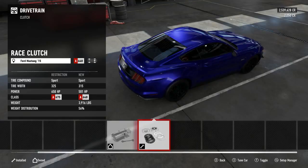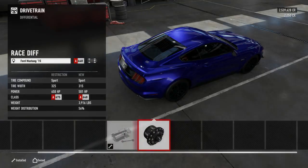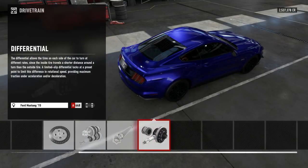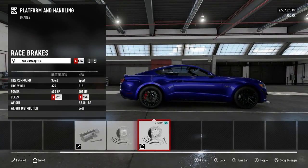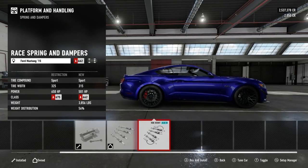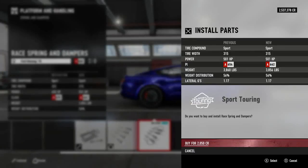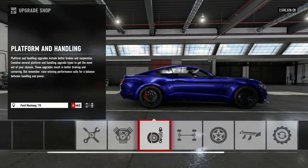We're going to go ahead and install a race clutch on here. I'm going to go ahead and drop a differential on here. That's going to give us full adjustability of the all-wheel drive system, as well as brakes. Now, it looks like the homologation gave us the brakes, and I'm going to go ahead and slam this thing right to the ground. It just looks so nice, slam these Mustangs.